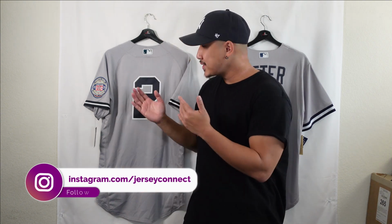What's up, guys? I got two Derek Jeter jerseys right behind me. One's going to be a Nike replica and one's going to be a Nike authentic. So what's the difference? When you're shopping online, they give you two 3D rendering pictures. They give you the front and then they give you the back.